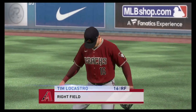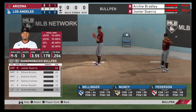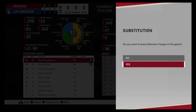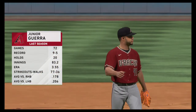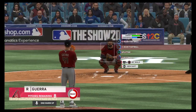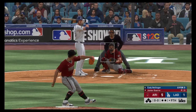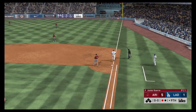Ildemaro Vargas is up off the bench as he is in as a defensive replacement. Now playing right field, number 16, Tim LeCastro. Junior Guerra will come on and take over here, and he'll hit in the leadoff spot following the double switch. Ildemaro Vargas stays in the ball game in the 9-hole and takes over out in center field. Cody Bellinger at the plate now, leading up for the Dodgers. Not surprisingly here, this is on the ground to the right side. And there's one away.